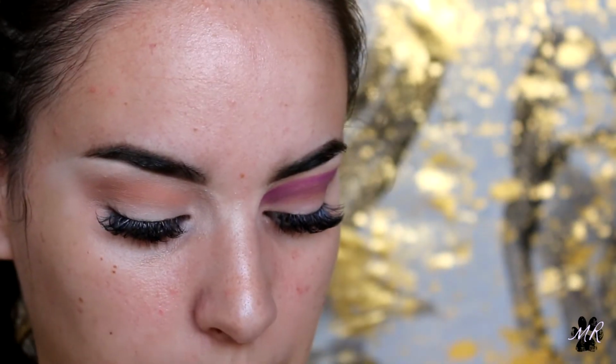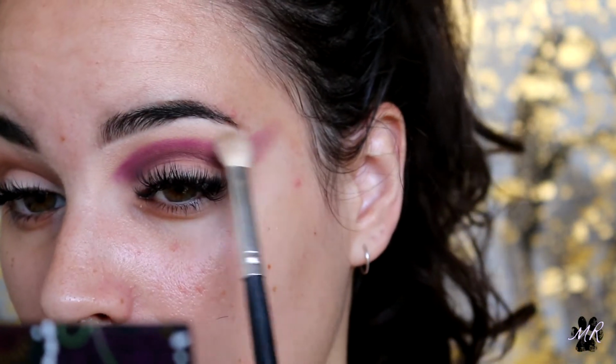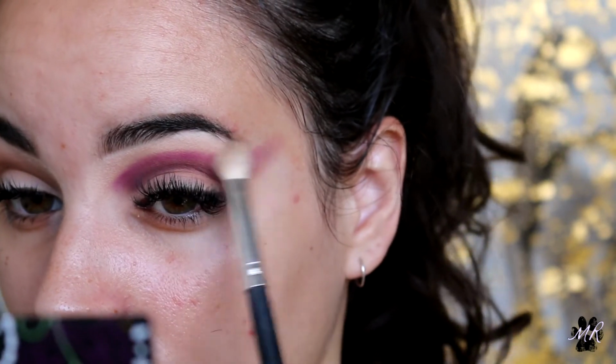I'm then just gonna go back in with that first pencil brush and that first purple and start blending a bit. And then I'm just gonna go in with a small clean blending brush and I'm just gonna start buffing out the top of this very slightly.